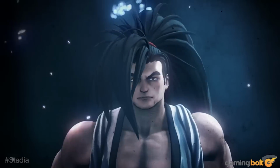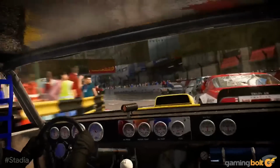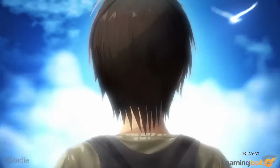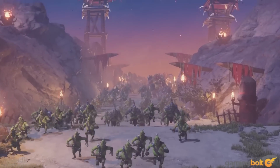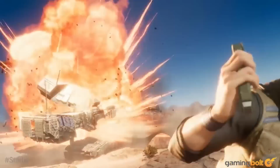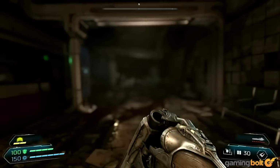And for one reason or the other, a whole lot of people are watching Stadia's launch very closely. It's going to be an interesting time in the industry no matter how well it goes for Google. But before that though, in this feature we'll be talking about a few things that you'll want to know before you decide to invest in the service. So without further ado, let's get started.